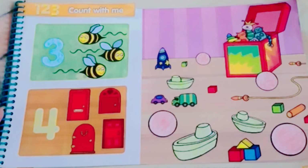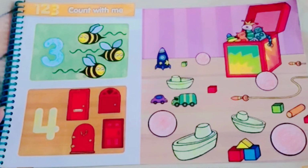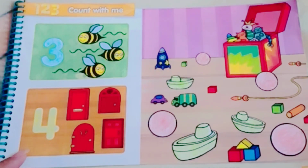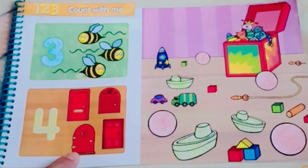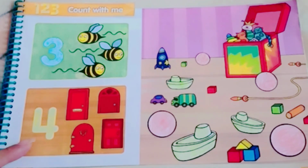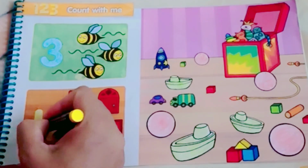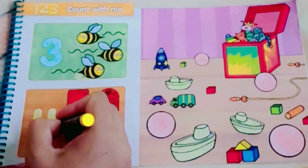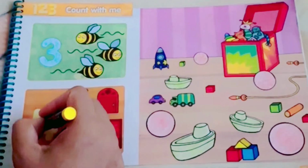Okay, so how many bees were there? 1, 2, 3. Okay, let's look at these doors. How many doors are there? Let's count first. 1, 2, 3, 4. How many doors are there? 4. And the outline of this number 4 is given yellow. So I have taken yellow crayon. Let's color this number 4 with me. Okay kids, start coloring and complete your coloring with yellow crayon.